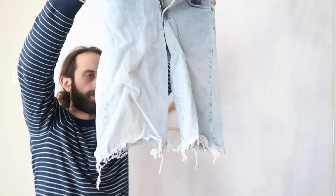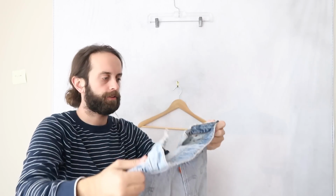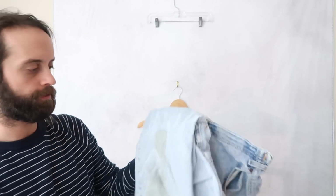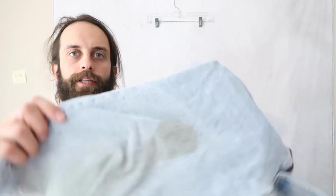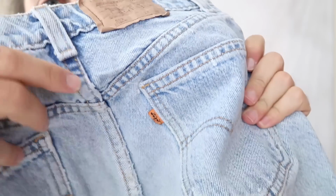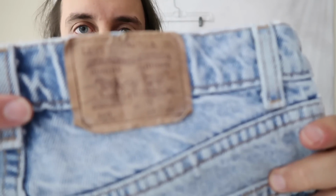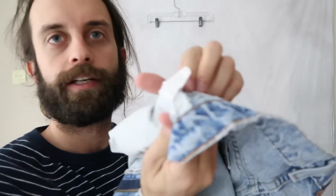It's a pair of Levi's cutoff jean shorts. The cutoffs are not ideal. I would prefer to have the full length, and would prefer also to not have one with a big something or other stain on it. But if you look at the tag back here, the orange tag confers value. This is a vintage tag. You can feel that it's 100% cotton, and it has this papery label inside. So these are vintage for sure.